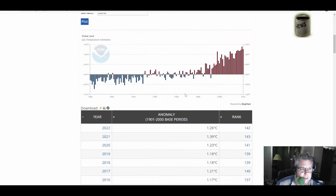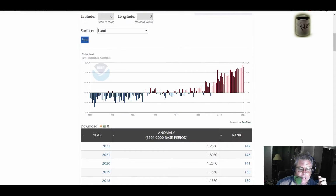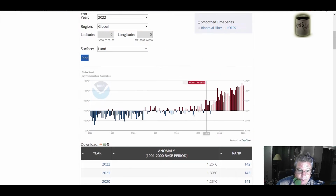This is land. So for the land anomaly, for land temperatures, if you look at this graph right here, you'll notice that there are some negative departures. 1985 was a negative departure for land surface temperatures, and 1992 was a negative departure, and 1978, and 1976, and 1972, and 1971.